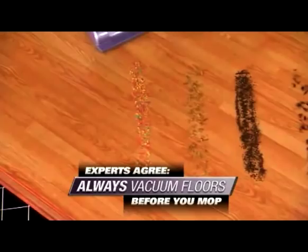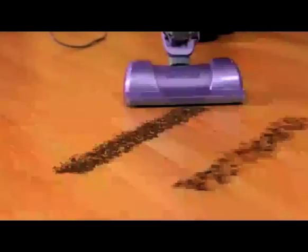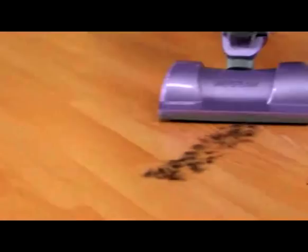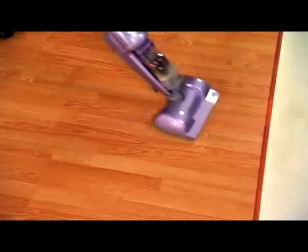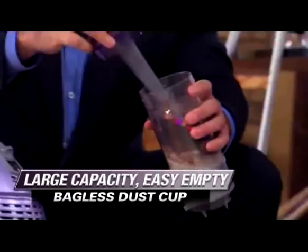Look at that. Yep, that's pretty quick. So even on chunky pieces. Large particles, smaller particles. In just a couple of seconds, everything comes up. Look at that. Pet hair. Oh, hair? Wow. Leftovers from a party. Look at this. It got everything. Here we go. Look how easy it is to empty. You just turn this like that. Okay. Dump it in like that. It snaps together like this and snap it in on the bottom. This is clearly the world's best hard floor vacuum ever created.